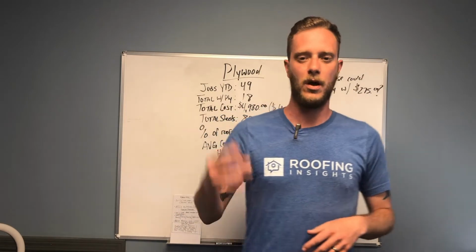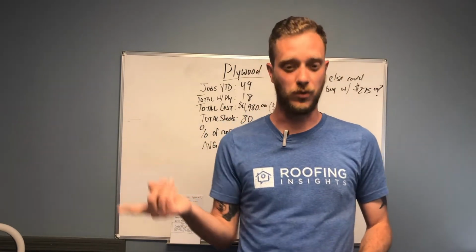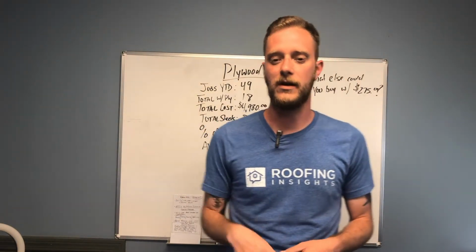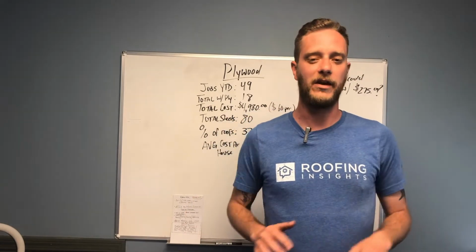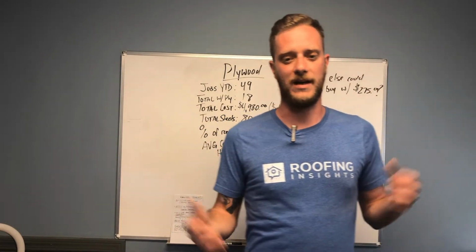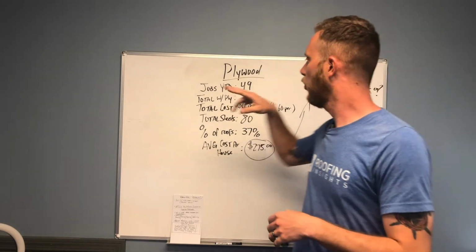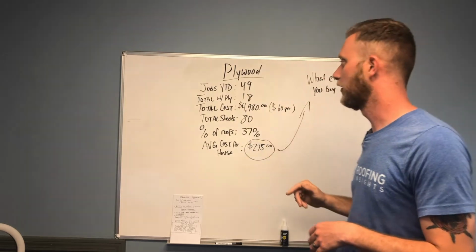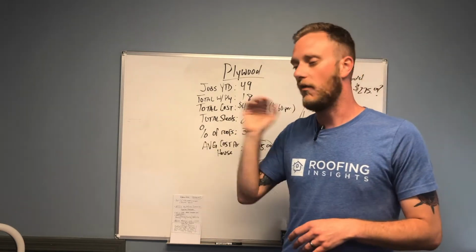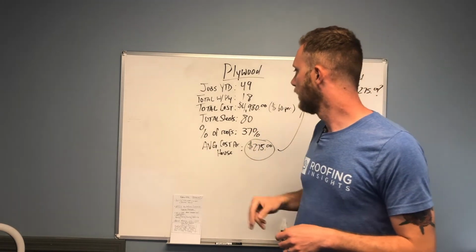So to break it down by the numbers, we looked at 50 roofing projects that we did this year alone, right? These roofs range from single-story ranchers to multifaceted million-dollar homes. Some of the homes needed one sheet of plywood. Some of these homes needed 20. So I think that's a very good and accurate sample size of homes here. So out of those 50 homes, we had a total of 18 homes that needed plywood, right? So 18 out of 50 gives you roughly 37%. Out of those 50 that we've done this year, 37% of them needed plywood.